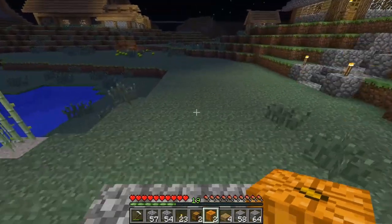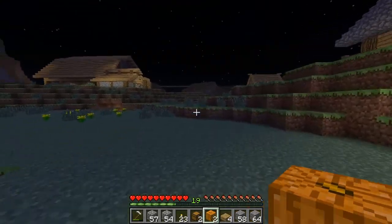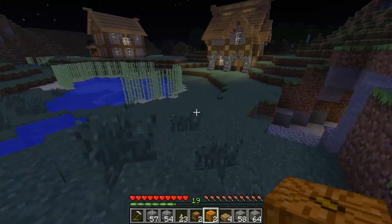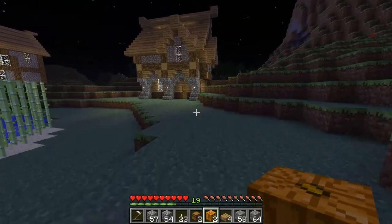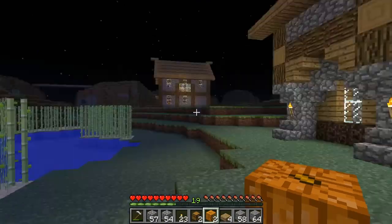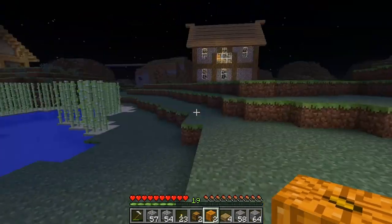I need to create cobblestone paths that go to all my buildings too. That's going to be a pain in the butt. I need to create a big wall that goes around the whole place and... not a big wall, but a wall.